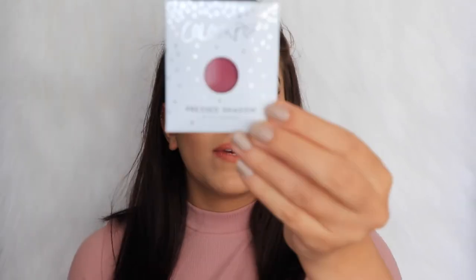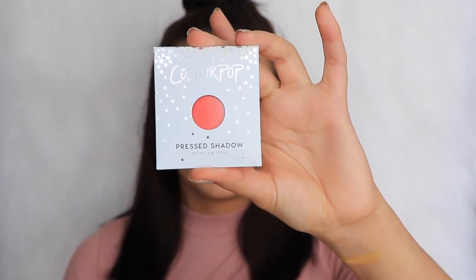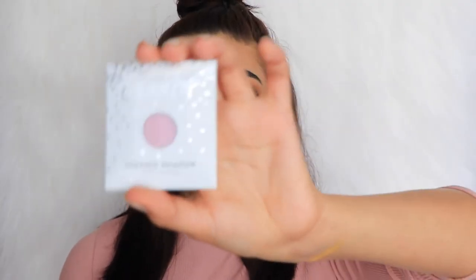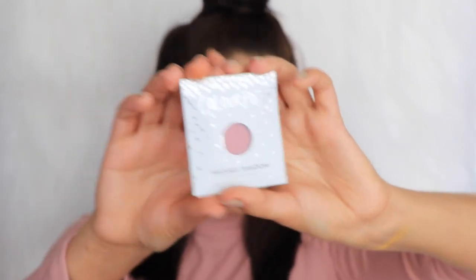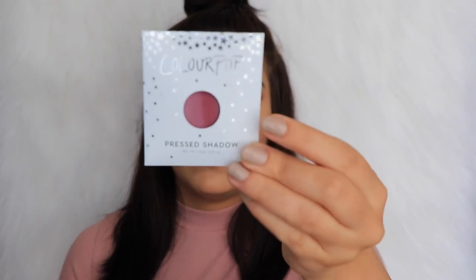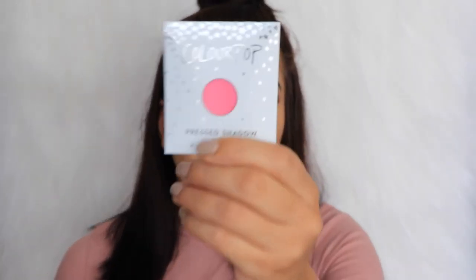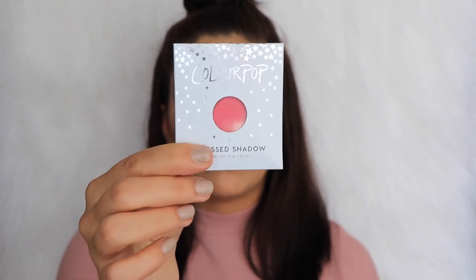Moving on to the shadows, Piece of Cake, Going Steady, Paper Tiger, Tiki, O Ship, Stay Golden, which is a deep red, I think. That Going Steady was the purple one. Yeah, that's a purple one. I also got two pink shadows because pink shadows are very trendy right now, and I got the shades Sandbar and Poodle.